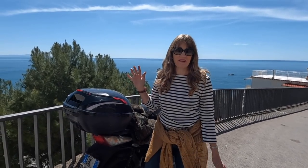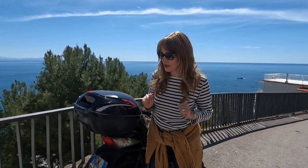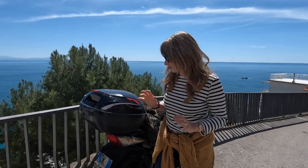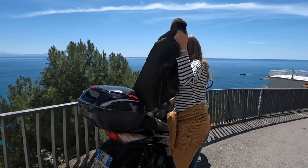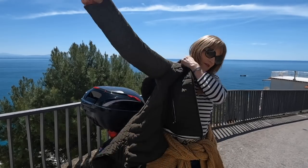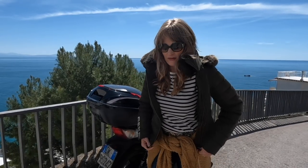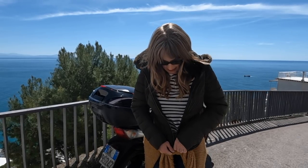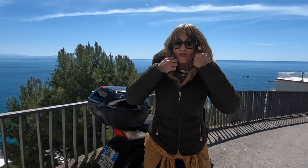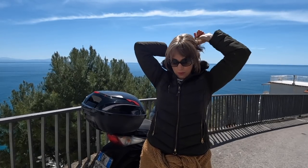So you might think that my life here on the Amalfi Coast is incredibly glamorous, but let me just show you how unglamorous it actually is. So on the way up this morning, it was 8 degrees. Even though we're in mid-April, it was 8 degrees when I left the house. So I had to wear my winter coat because when you're driving a scooter, it gets really cold. So this is how I came. I had to wear my winter coat, but then it pushes all my hair forward. So I had to tie my hair up, which then makes me feel like a boy.